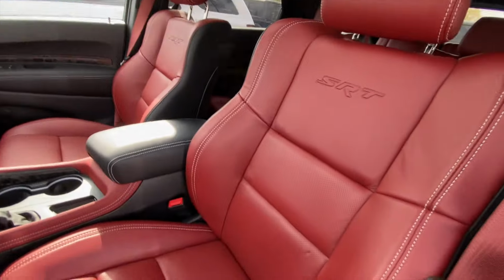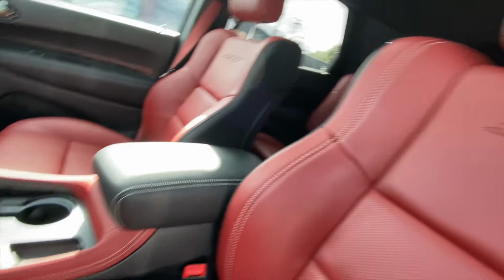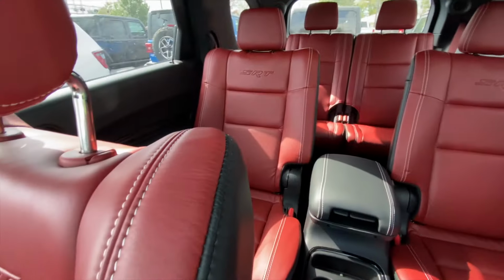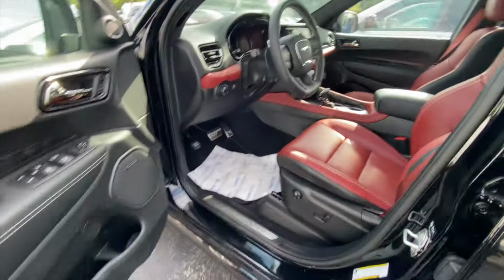It does got the red guts though. Real nice. Everything else is pretty much the same. As you can see, it looks like the tow and go version, but this one has an armrest in the middle. Let me get in the back so I can show y'all. And it's got the metal pedals on it. It's a nice flat-bottom steering wheel, white stitching on this bad boy. As you can see, red with the white stitching.